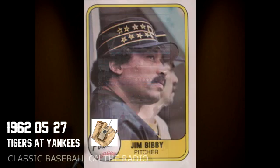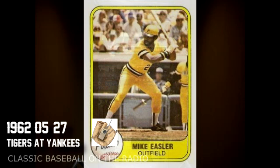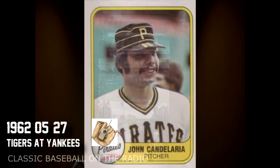Brings up Rocky Colavito. Colavito flied to center field in the first inning. Cash had 1 hit in the first game. Colavito was 0 for 3. On deck, Dick McAuliffe. Cash at first with one out. Pepitone holding him close to the bag. Curve is on the outside corner.